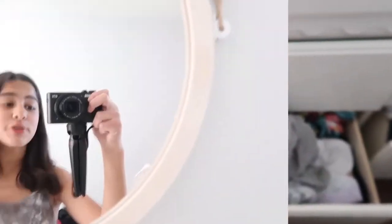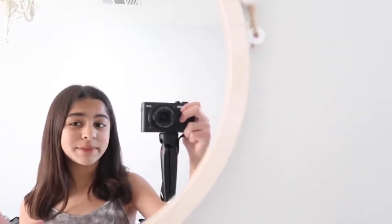This is how it looks before. After doing two drawers off camera, it was pretty good. I think I got a lot done. It's very organized, more spacious. So I'm going to show you guys. The drawer that I called random is very, very spacious compared to how it was before.